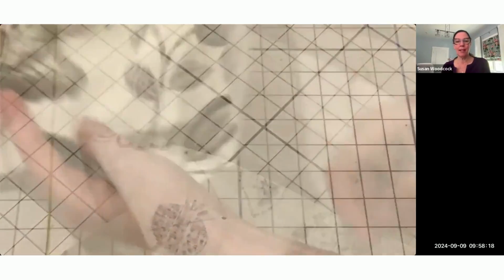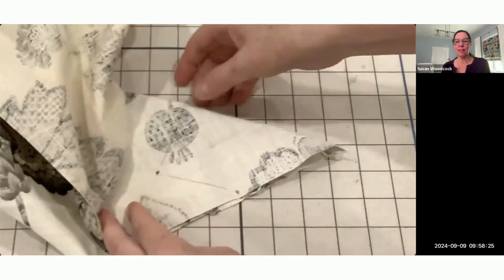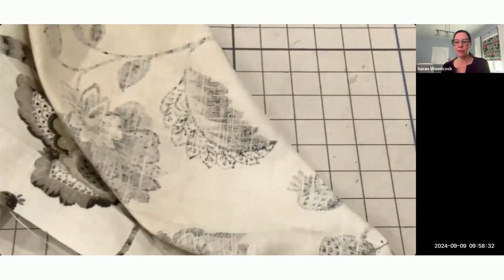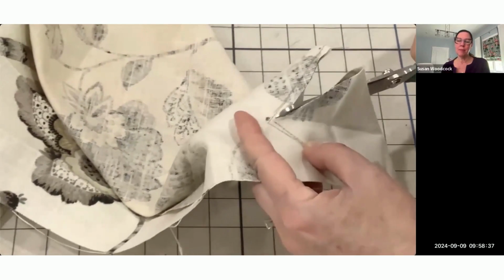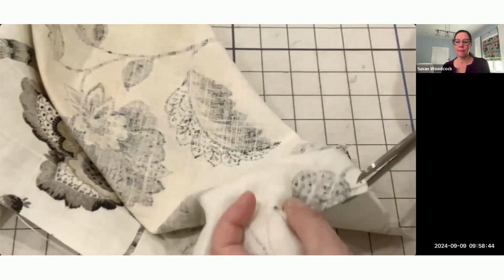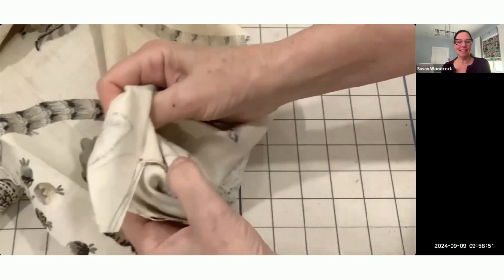You can pin that if you want. I just go to the machine and stitch. I'm going to show you one more time from the other side. That's folded over, cut edges together, and there's that square you're going to sew. And then after you sew it, you'll cut away, leaving about a 1/4 inch seam allowance. You clip off the little point on the end. That's always the scary part, isn't it? I know, it is. And then turn right sides out.